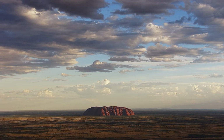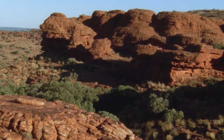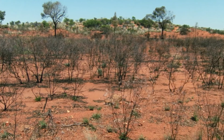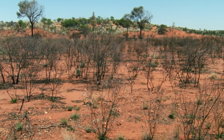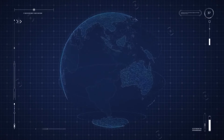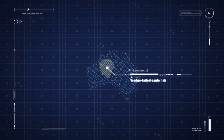A sweeping vista is all this airman needs to perform his precision maneuvers. Add some rocks to serve as a launch pad and observation deck, and this airborne assassin is in business. He operates freely over most of the Australian landscape, though he prefers open spaces to wooded areas that might foil his mission.